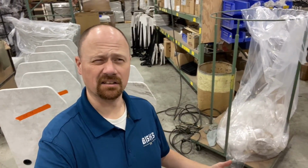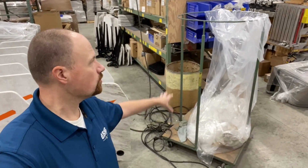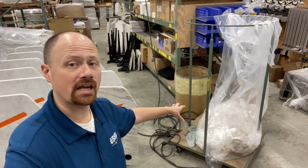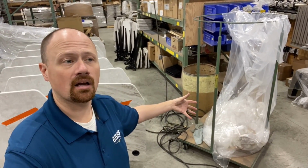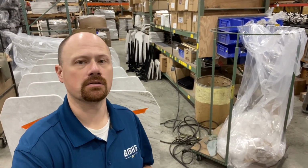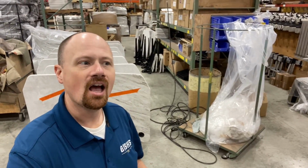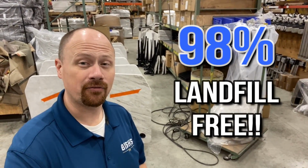And I get that it doesn't look pretty behind me right now, but one of the things that I do like about this is you see things like this in a lot of your Jayco facilities. Those are basically recycling collection points. Jayco recycles a ton of wood, styrofoam, all of their styrofoam actually, but they are 98% landfill free.